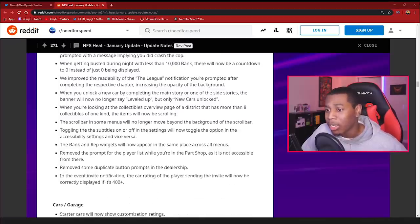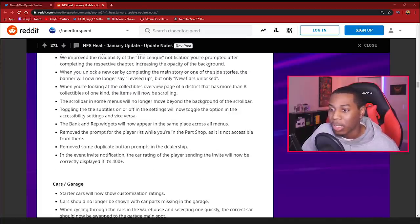Okay, when you unlock a new car by completing the main story or one of the side stories, the banner will now no longer say leveled up but only new cars unlocked. When you're looking at the collectibles overview page of a district that has more than 8 collectibles of one kind, the items will now be scrolling. The scroll bar in some menus will no longer move beyond the background of the scroll bar.